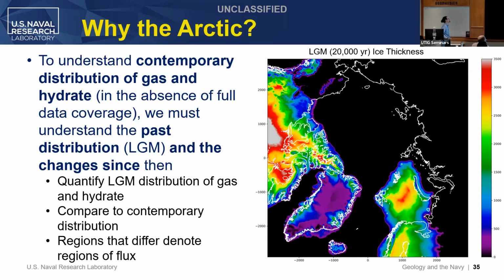So our idea here is that we want to understand the contemporary distribution of gas and gas hydrate, right? Because that is what we care about today. So how can we do that? Well, the first way of doing that would be to go out and fully characterize this region, right? Fully sample this, which is impractical, right? We cannot go out and get full data coverage over the Arctic.